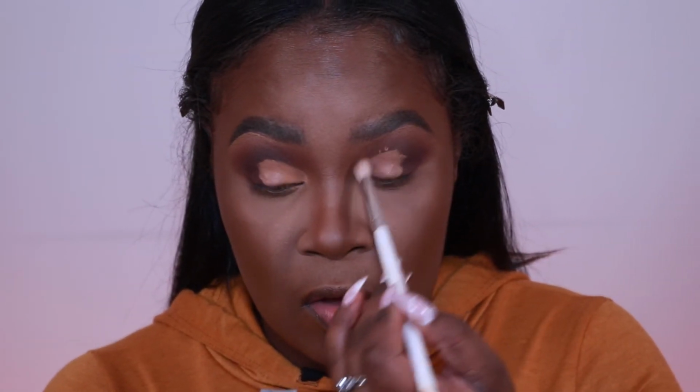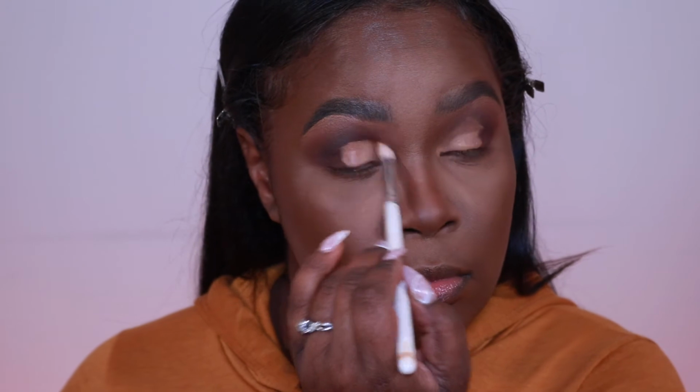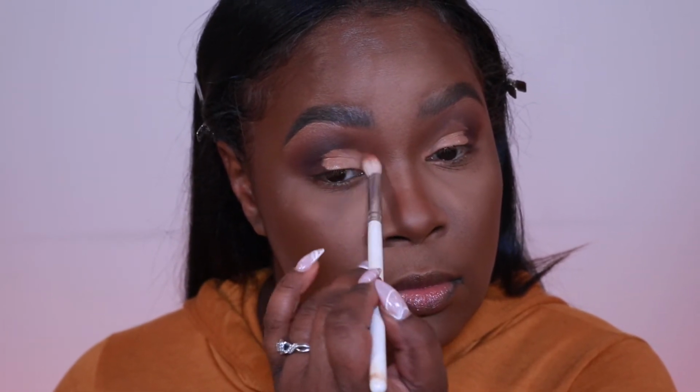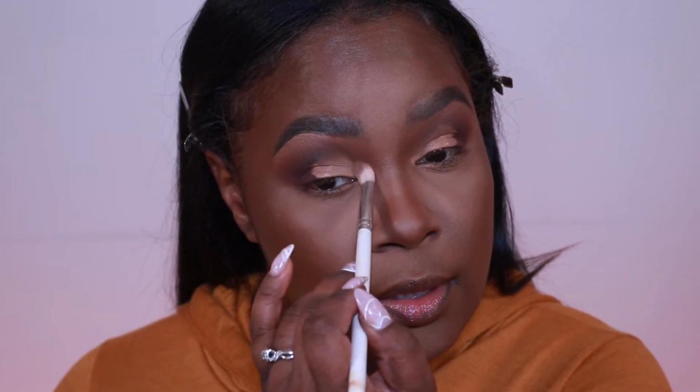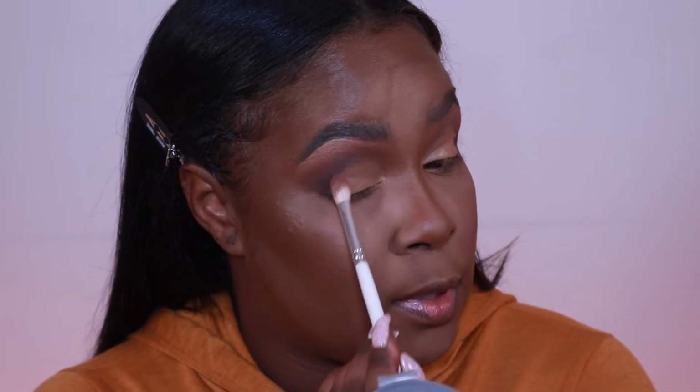To be like a real soft crease, so I'm going to take a blending brush and blend these edges out real soft right here. Right where they meet. And then pack, press, press, press. Especially right here where the two colors overlay. Just like that. Press. Especially where the two colors lay on top of each other. And then also soften this up.